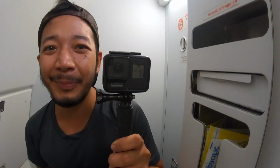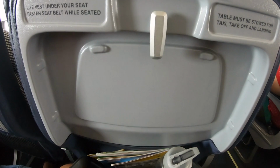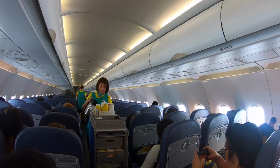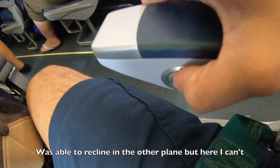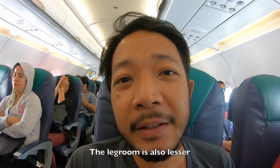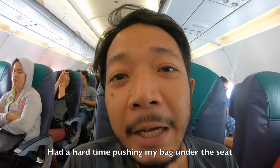All normal here in the bathroom, same space. The other plane was able to recline, but this one, I'm pressing the buttons, but I'm not able to. And I feel like on this flight, the legroom is also lesser. I had a little bit of a hard time pushing my carry-on bag underneath the seat.